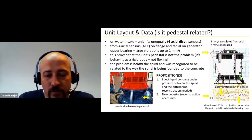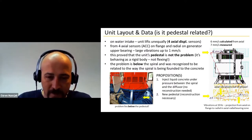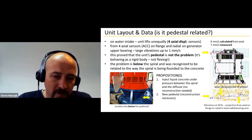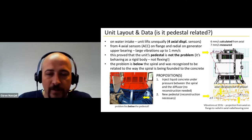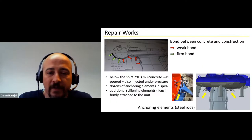The guys doing the commissioning, who were responsible for everything, decided to go with number one and see if it worked. And if it was able to increase the critical speed or the natural frequency above some reasonable number, like 15, 16 Hertz, then they would stop there. And if the levels of vibration were below 2.5 millimeters per second, then they would stop there.